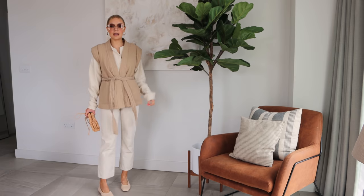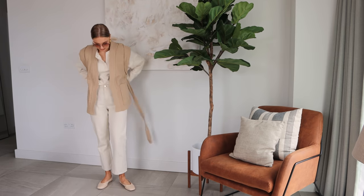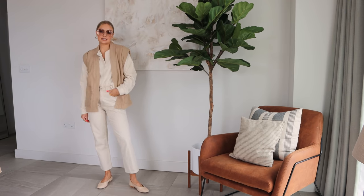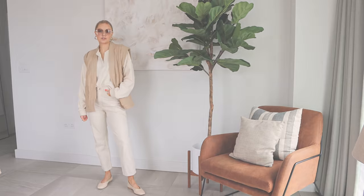So you could wear it like this with the gilet open, or we could do it without the tie and just wear it casually as a bit more of a jacket like this. But I think a gilet of any description is a really useful piece to have in your spring summer wardrobe.